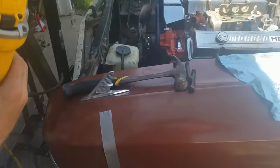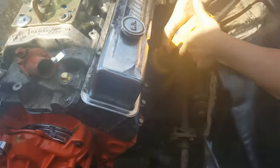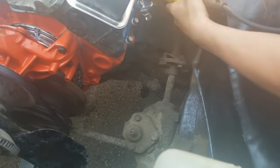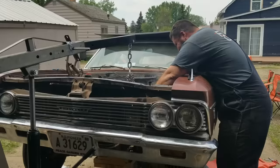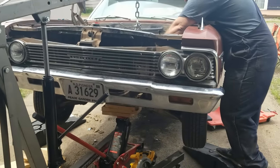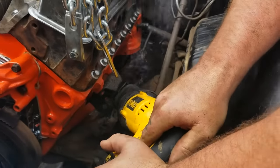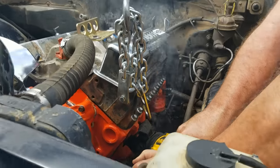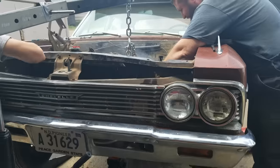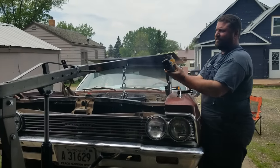Go ahead, death wheel that thing. Be sure not to wear safety glasses. Is this gonna hit anything else? Yeah, it's not gonna fit in there at all. She's a little hot.